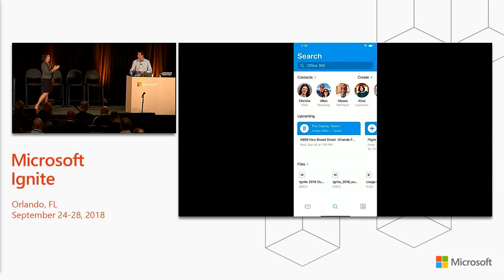And that card is not yet on Android, but it is in progress right now, and we're hoping to get that same new card experience into Android before the end of the year. I'm going to move on to the next piece that I'm really excited about, and this is around the upcoming piece. This is a great example of anticipating the information you need.